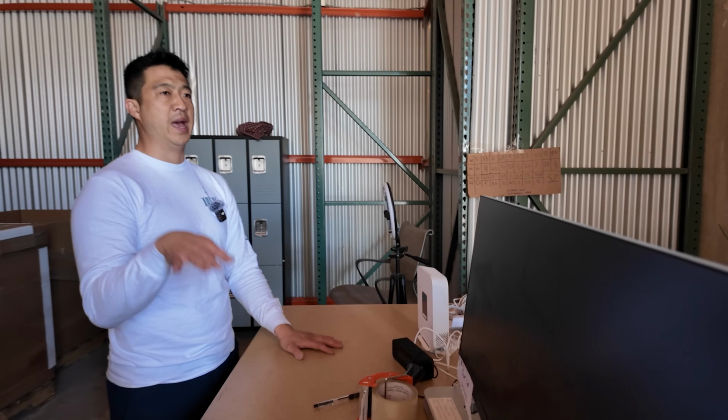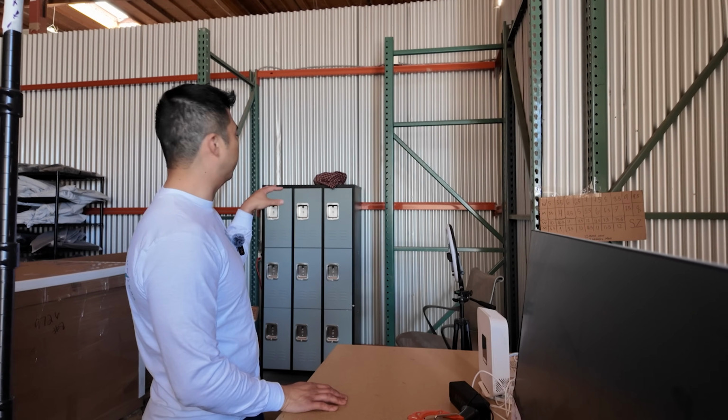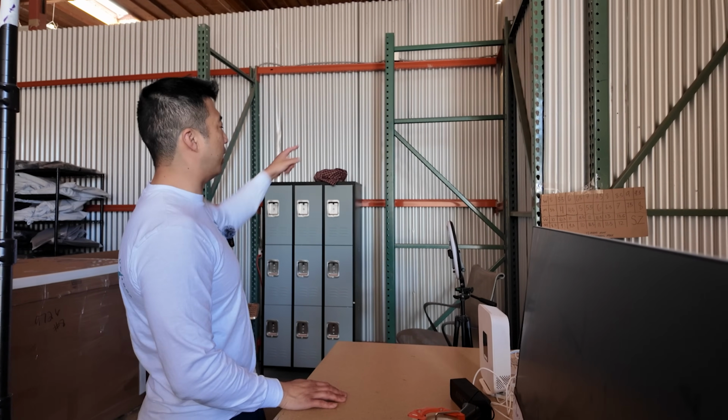Everything here, we have on a different supply shelf. In case any of this stuff breaks down, we can replace it within 30 seconds. Behind here, all of the employees have their own locker, and you can see right now there's a shirt on top. Anything that's out of place, it's easy to identify, easy to correct.